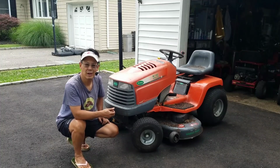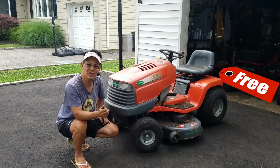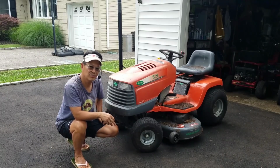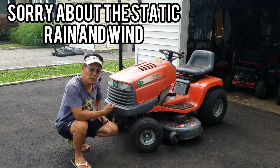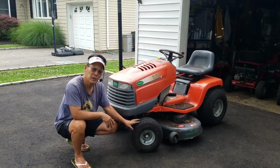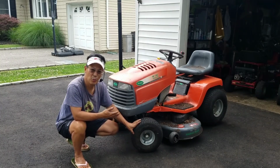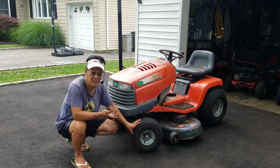So here it is. Here's my free Scotts 16 horsepower Kohler Command vertical engine on a Scotts by John Deere. It's all here. Other than replacing that wheel, the tires seem to hold air. Just put a little bit more in here. The deck is actually in good condition from what I can see. There's a lot of dirt and stuff on it, but it looks solid.